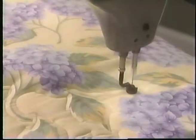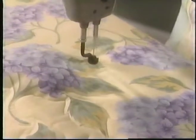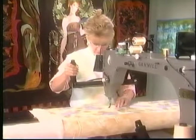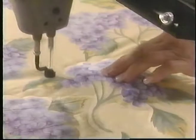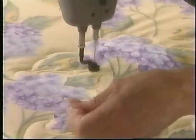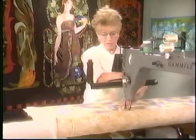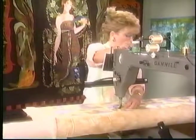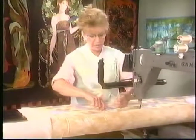Like I said, you keep the leaf shape as distinctive as you can. The points on the leaves, and keep the shape in the flower. I'll tie my thread off here so that you can get a better look. And you will see that this flower is very different from the one next to it.